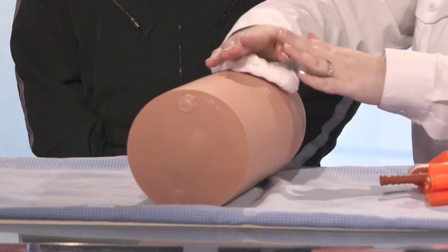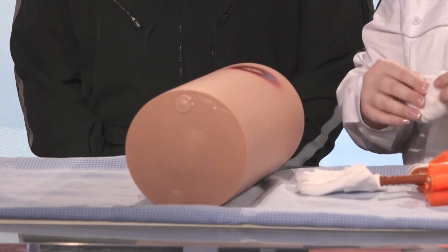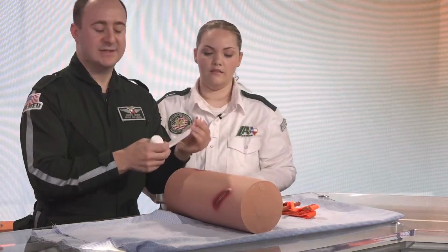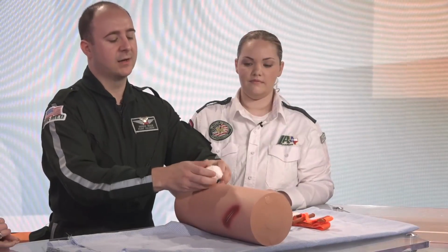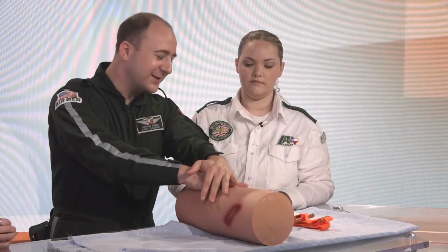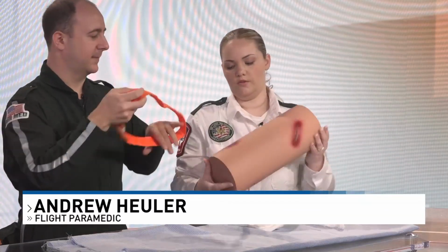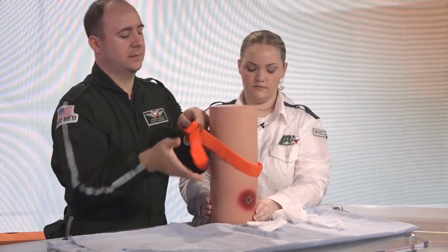And if that's not working, we can move to what we call wound packing. So you want to show them the wound packing? So what we'll do is we'll take whatever we have, a towel, a t-shirt, and we're going to stuff it in the wound, trying to fill that cavity. And then we're going to apply some pressure again, just to help with the clotting process. And if that unfortunately doesn't work, then we're going to go to a tourniquet. So we're going to put it about 2 inches above the wound, 2 inches this way. We're going to tie it as tight as we can first.